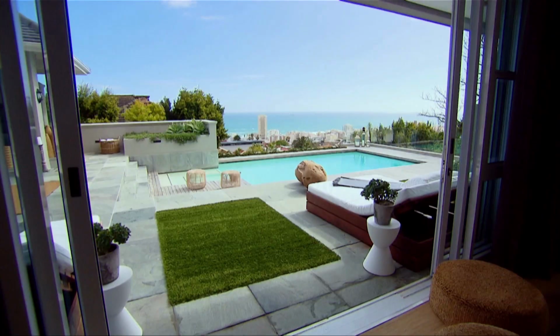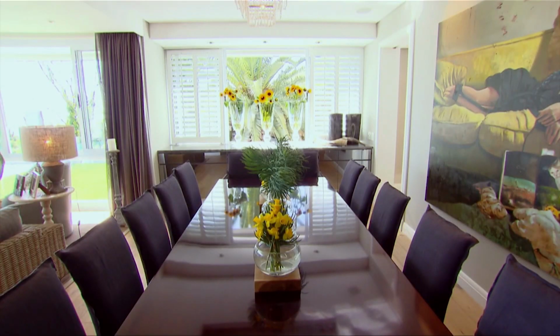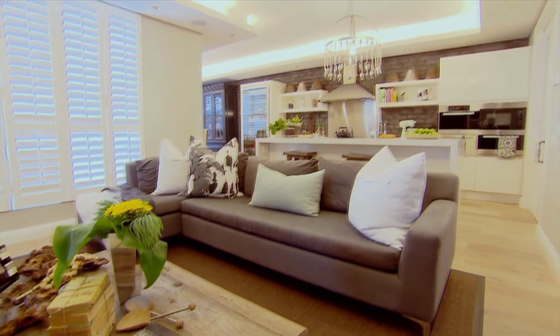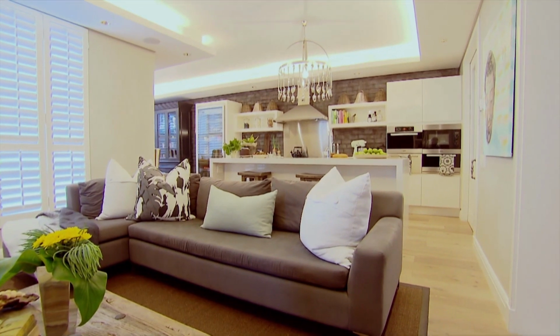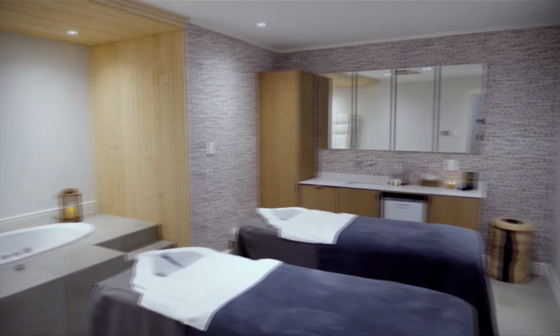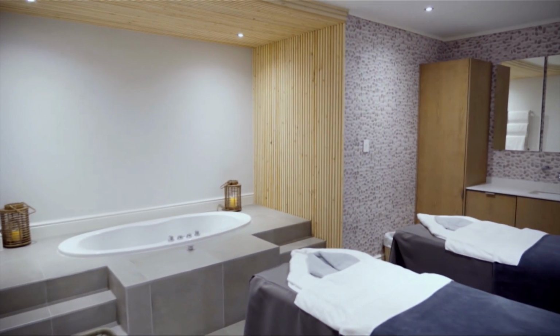It's such a different experience. Residential is far more emotional. You're dealing with creating someone's home, a place for their family. Working on something like a spa is a commercial decision. There are things you need to consider that you wouldn't do in creating a home.